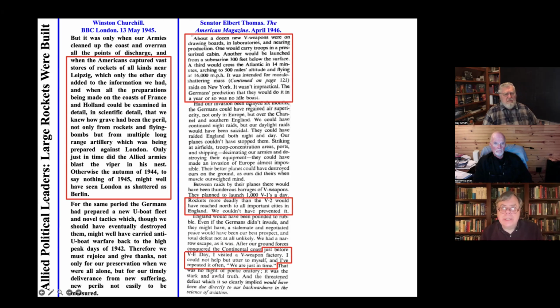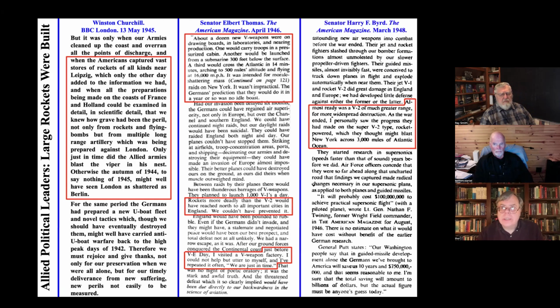This is from a U.S. senator saying that he has personally visited some of these German facilities with investigators after the war. And so with his own eyes, he has seen these more advanced rockets. And he knows that they were ready or almost ready when the war ended. Here's a different U.S. senator who's also visited the same facilities and also reports he's personally seen these super rockets that would have struck New York if the war had continued.